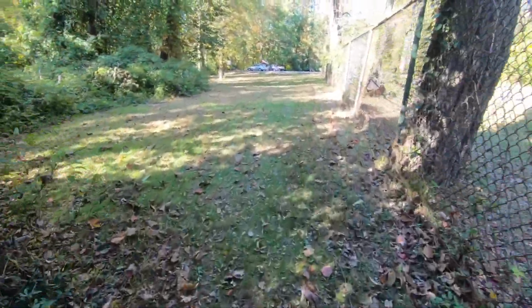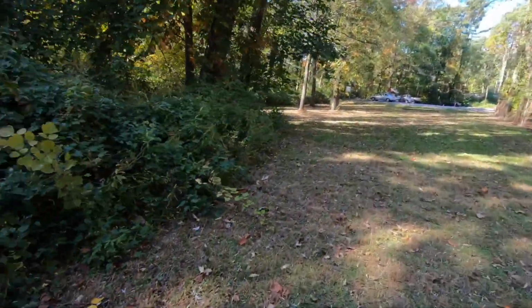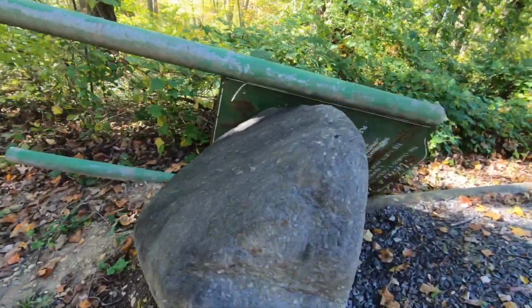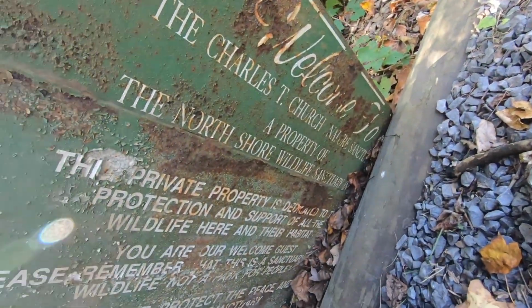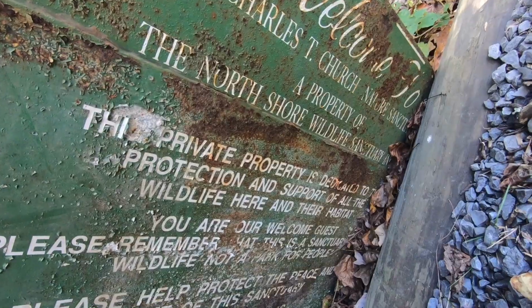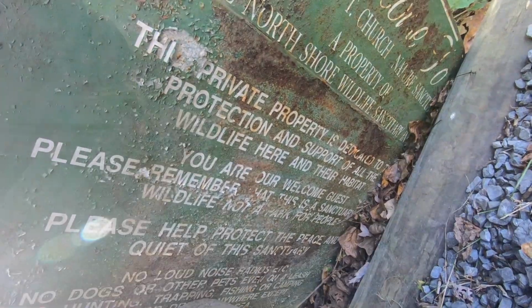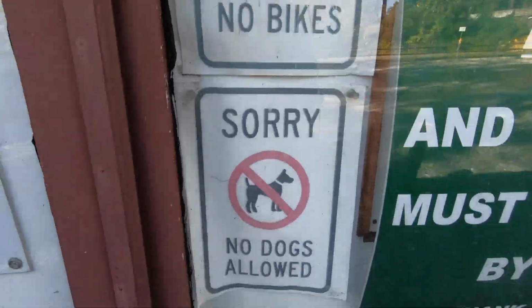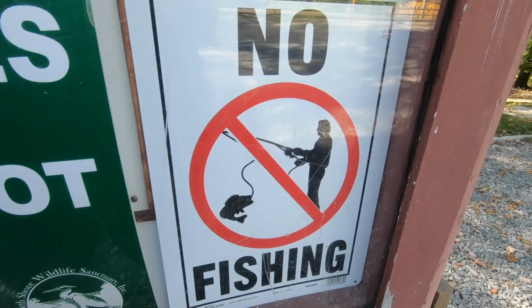Success. Gotta admit, I'm a little tired. But it was a well worthwhile endeavor. Some good exercise, fresh air, sunshine. So welcome to the Charles T. Church Nature Sanctuary, a property of the North Shore Wildlife Sanctuary Incorporated. I guess those are the old owners. No bikes, no dogs, no fishing.